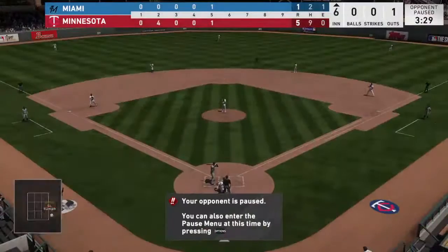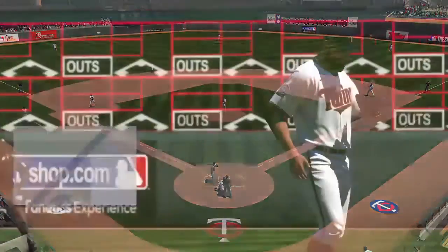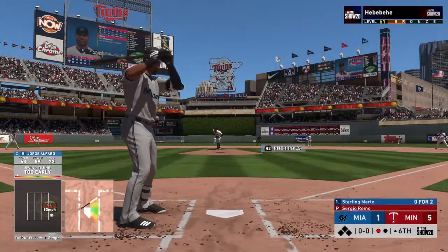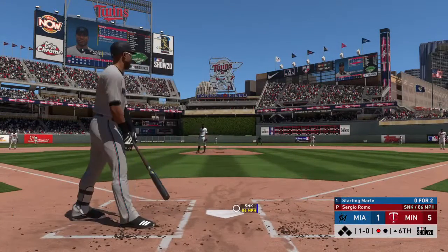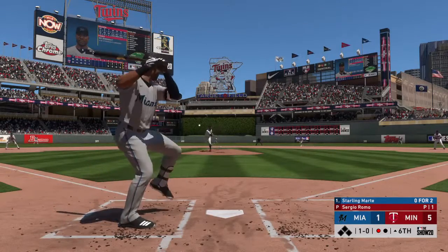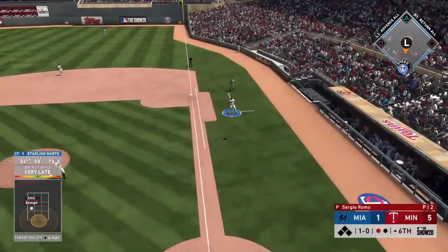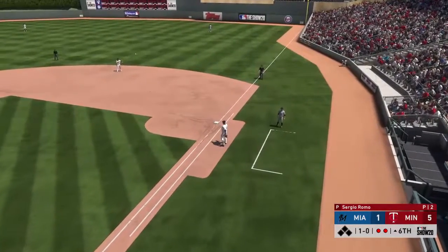Back to the top of the Miami lineup now, and stepping in, Starling Marte. He got called out on strikes his last time through. Ready to deliver. Here's the first pitch. And this one's not close. It's in the dirt for ball 1. Popped him up. And he'll squeeze this one for the second out.